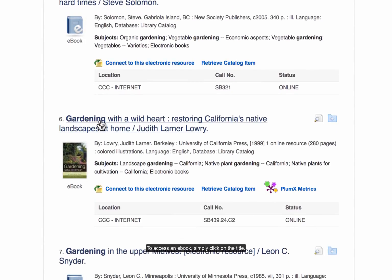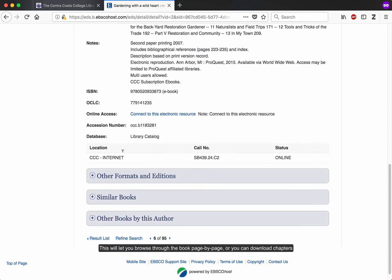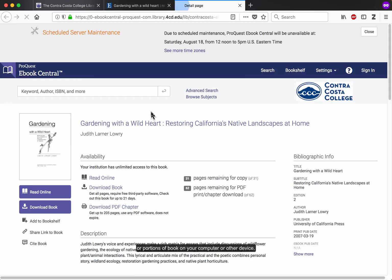To access an ebook, simply click on the title. This will let you browse through the book page by page, or you can download chapters or portions of the book on your computer or other device.